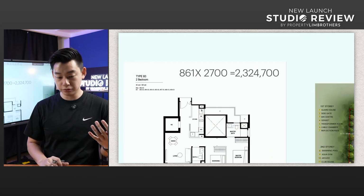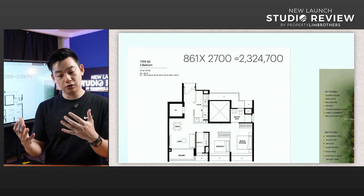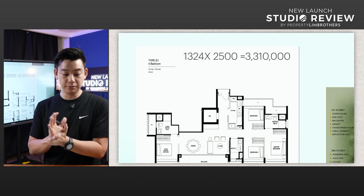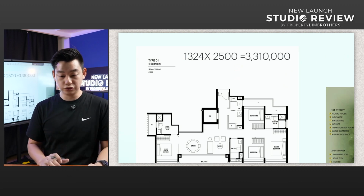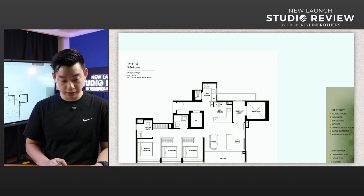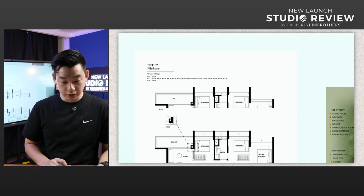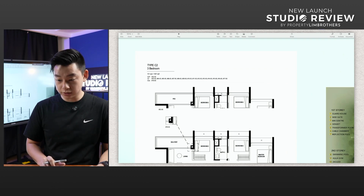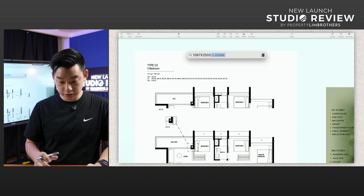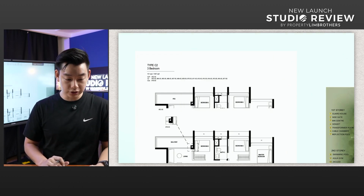And as well as the 2-bedroom, if we look at the larger 2-bedroom size model, 2-bed, 2-bath, it might launch around the range of $2.3 million. Then the 4-bedroom types, we're going to be estimating around maybe that $3.3 million quantum range here as well. And if you're curious about the 3-bedroom type models, if we just do a quick calculation for the 3-bedroom types at 108 square feet, let's just see at 2005 kind of PSF ranges. Chances are it's going to be around the $2.7 million range here as well.